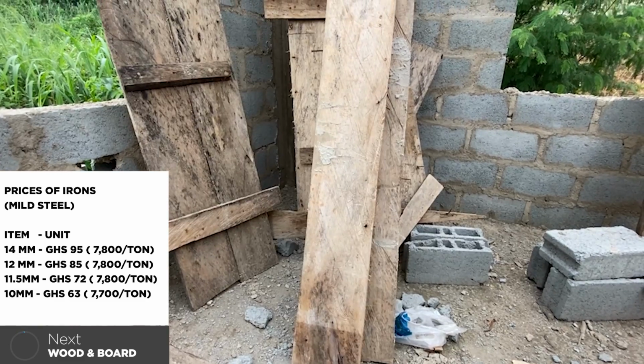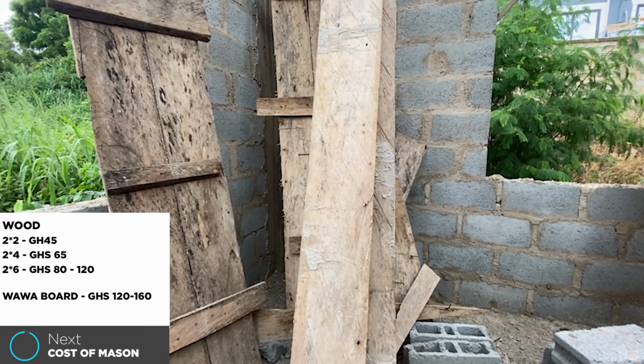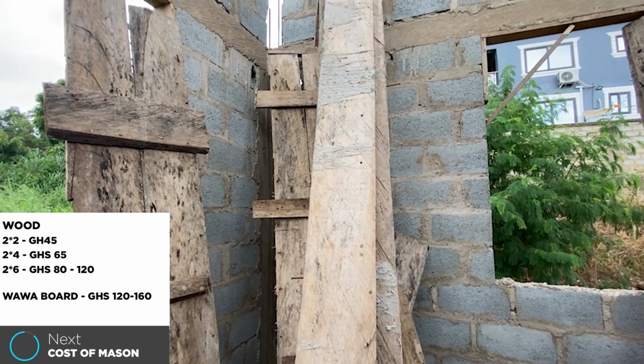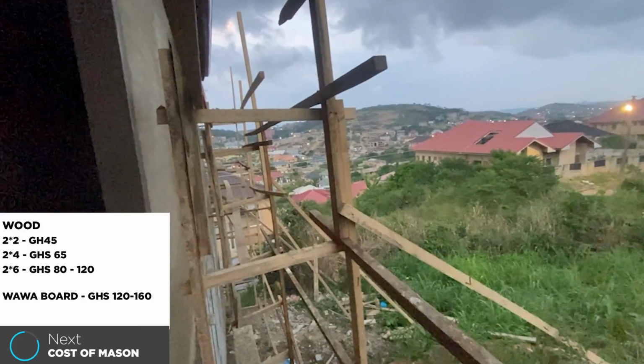Now, if you want boards, you are going to use them for your board work, like when you are doing your columns, your beams, etc., right? Today, they are going for about 90 to 120 Ghana cedis, depending on the type and the quality of the board, the length and the thickness and all that.